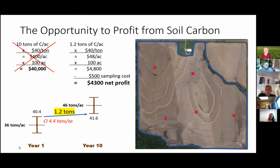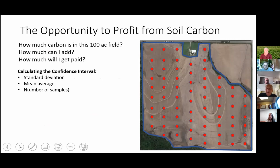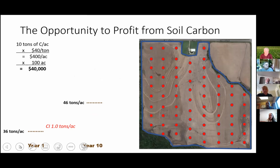So even with 5 samples, the uncertainty really comes into play. Let's move up and take 100 of those 3-foot cores. It's going to cost more to sample, but let's see if we can get there by sampling the soil conventionally. Yes, we do shrink that confidence interval, in this case down to 1 ton per acre. So we start out at year 1, come back at year 10, 46 tons, confidence interval of 1. Now we're getting a lot more carbon. We're getting 8 tons out of that 10 ton possible. So that's a lot better.